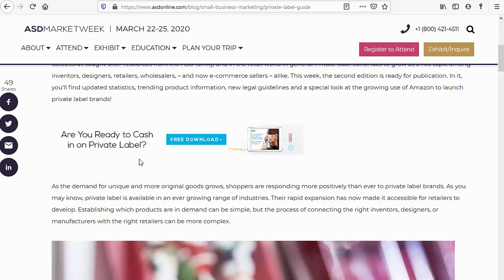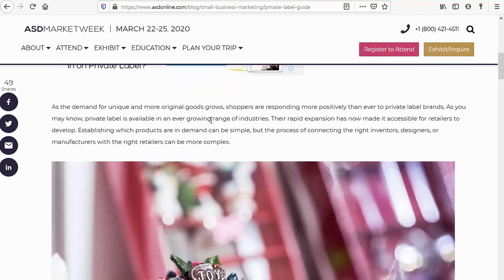But anyway, here's another thing I want you to be aware of. Here is a free downloadable resource on how to cash in on private label. So go to the link above. Here's what that link looks like. Again, it's really obnoxious and long. ASD-online.com/blog/small-business-marketing/private-label-guide. Not very complicated at all, is it? I'll try and remember to put a clickable link to this page below this video. Hopefully I remember. I don't know. I'm old and feeble. I might not. And then you'll be able to get this free download.